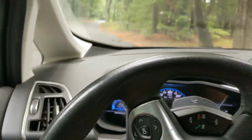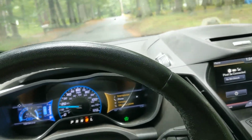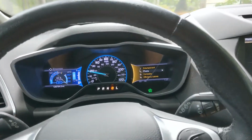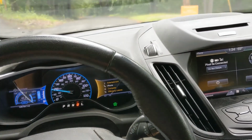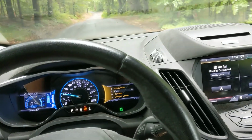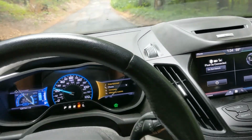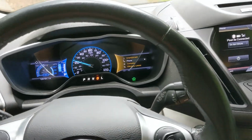The electric motor is very efficient. As long as you don't push it too much, drive kind of nice and easy, coast down the hills, nice leisurely pace, which is how I like to drive anyway. You're going to get a lot of miles out of it. You can get about 25 miles just electric, and then after that you can switch over to gas, of course, and the sky's the limit.